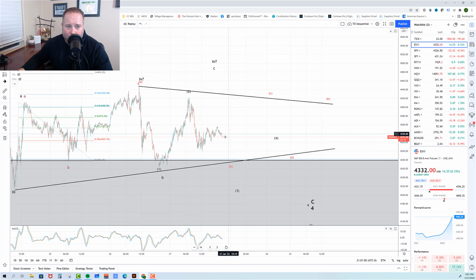The big key to take away from this is we still need one more low, or it would look best with one more low. It doesn't have to happen, I guess, but the market looks best with one more low to complete this bigger wave C for wave 4 so that we can be done with this wave 4 and all of this mess and start wave 5 up.